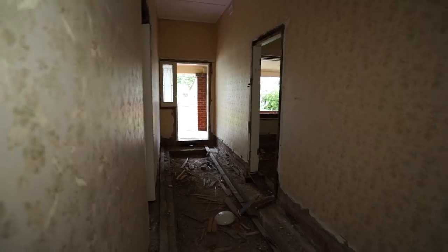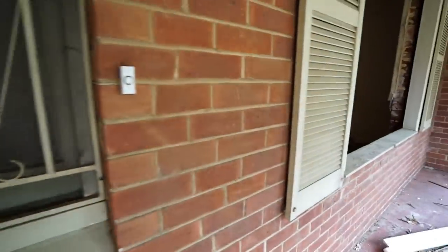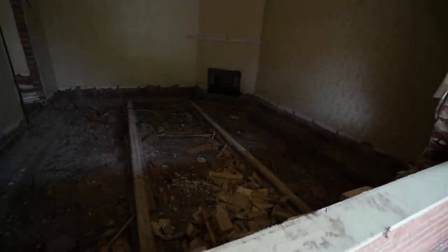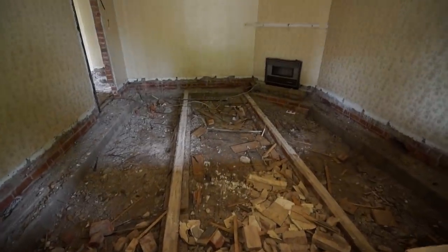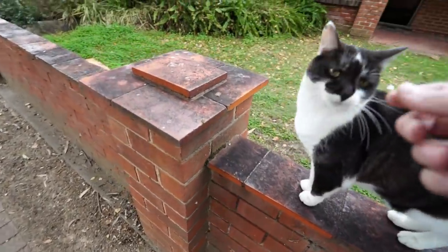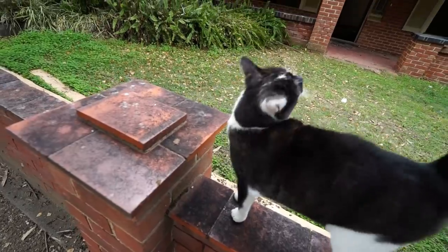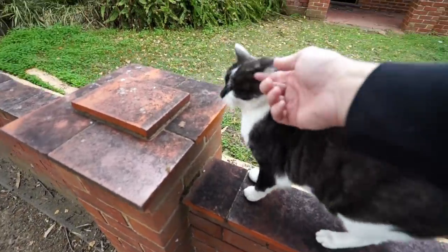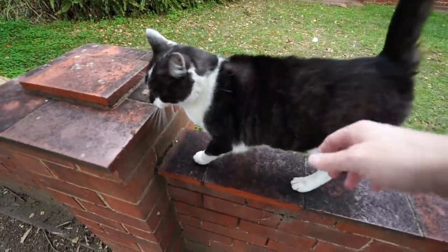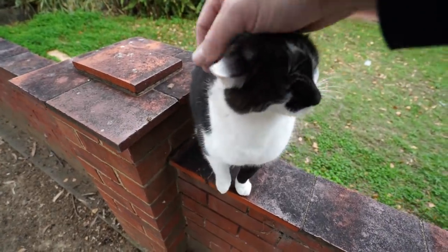So glad we got to see the home as it was, at least in the real estate photos, as it was a nice large family home. And maybe our little feline friend was just paying her final respects to the old place before it was gone for good. Good puss. You're the neighbour. Neighbour's cat, are you? Beautiful.